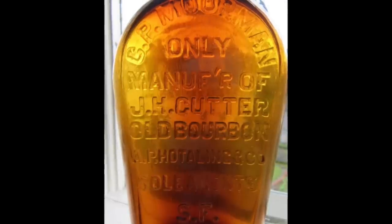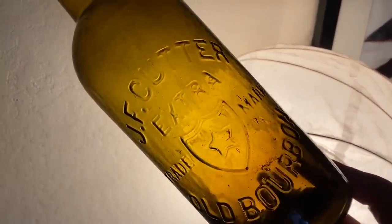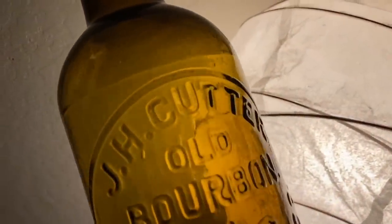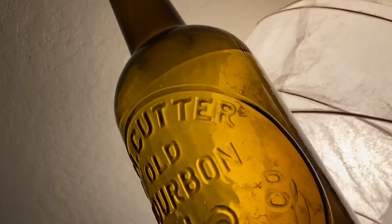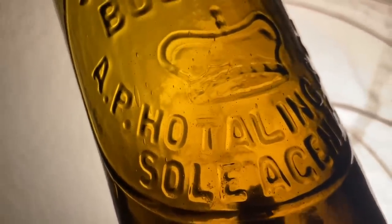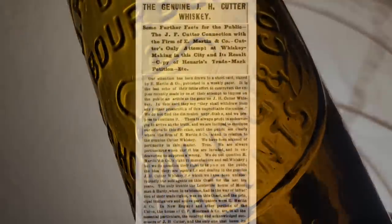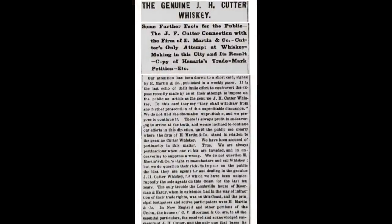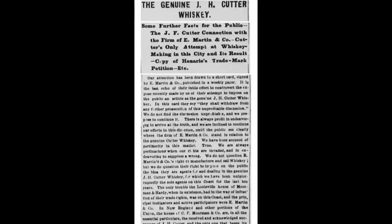But the plot thickens from there because John Cutter had a son, John Francis Cutter, also a heavy drinker, who entered the Western whiskey market and started selling whiskey using his own name, J.F. Cutter, in the late 1860s, which was similar enough to J.H. Cutter so as to attract a good audience, as well as confusion among brands, which pissed Moorman off, as well as his partner, San Francisco liquor wholesaler Anson Hodling. The decade of the 1870s was filled with numerous lawsuits and bitter conflict between the two liquor firms for dominance of the lucrative Western whiskey market.